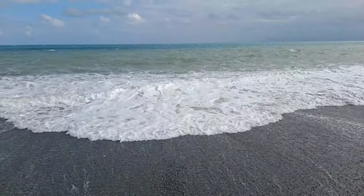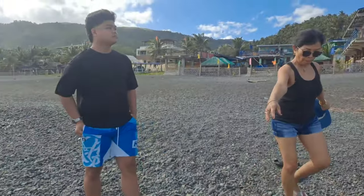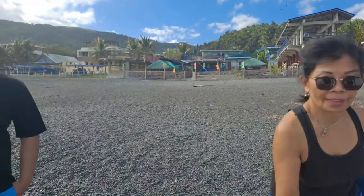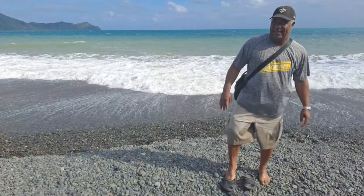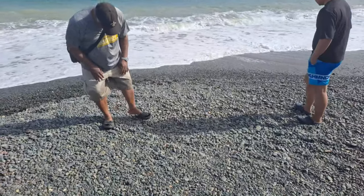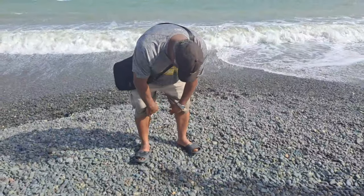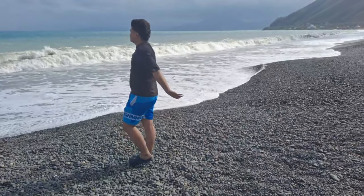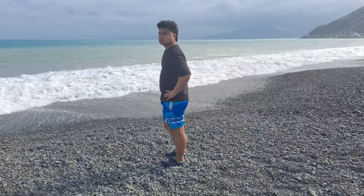Bigger wave that came in. So anyway, the wet guy, he got wet. He peed on his pants. That guy peed on his pants. Look at that. The other one didn't touch the water right there. Trying to kill a penguin with a rock.